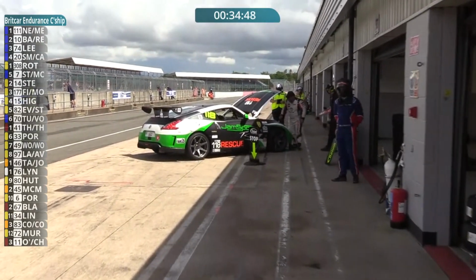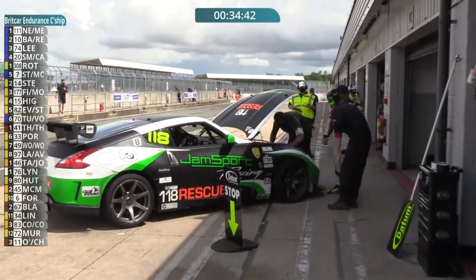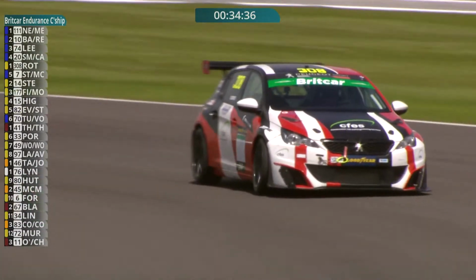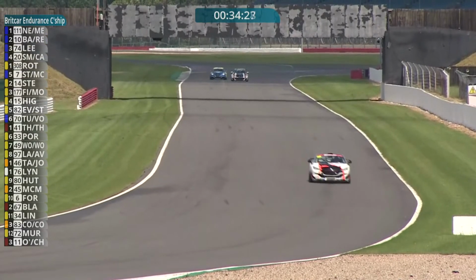Oh, and in the pits, that was a car I said might be worth watching this weekend. It's the Nissan 370Z, the Jam Sport run car has come in, and the pit window's not yet open. The bonnet is up. There's clearly a problem there. Mark Skeets, the Irishman who started that car, regular BMW racer as well, sharing with David May, but it looks like the Nissan in trouble. Shame, because that's a very spectacular car.